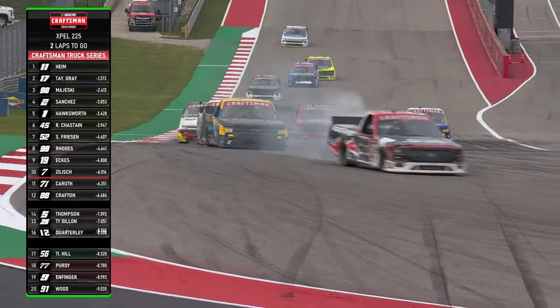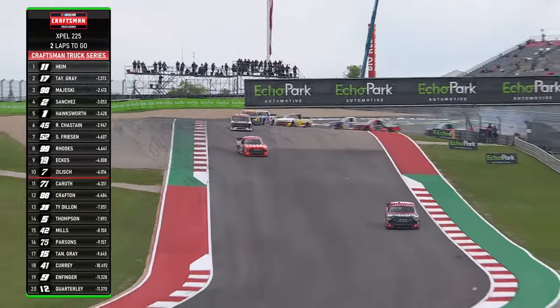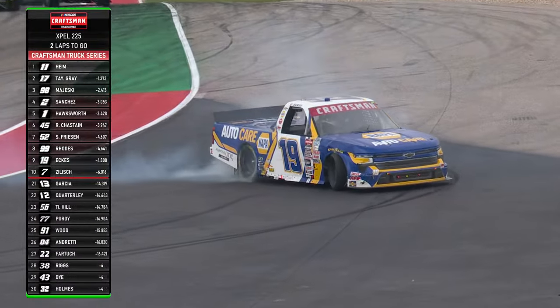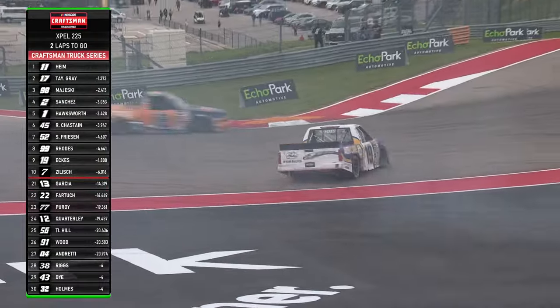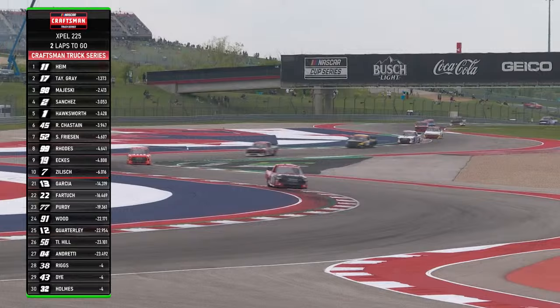Three wide. Look at Christian Eckes. Locked it up. Huge. Locked him up. Will he get it stopped? No, he's spinning. He goes around. He came in hot. I said a bit ago, watch that Napa truck. He was making some wild moves, and that one didn't pay off. He's shown in the ninth spot.